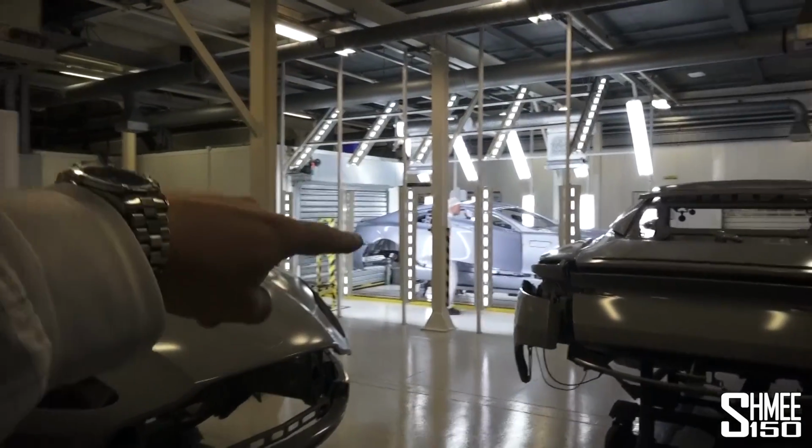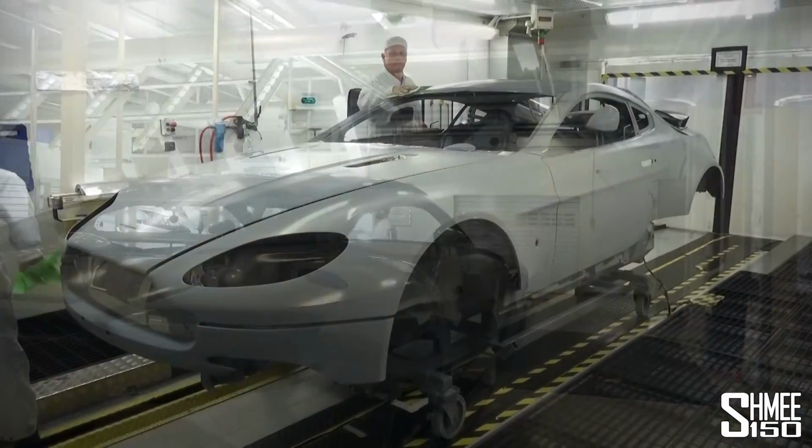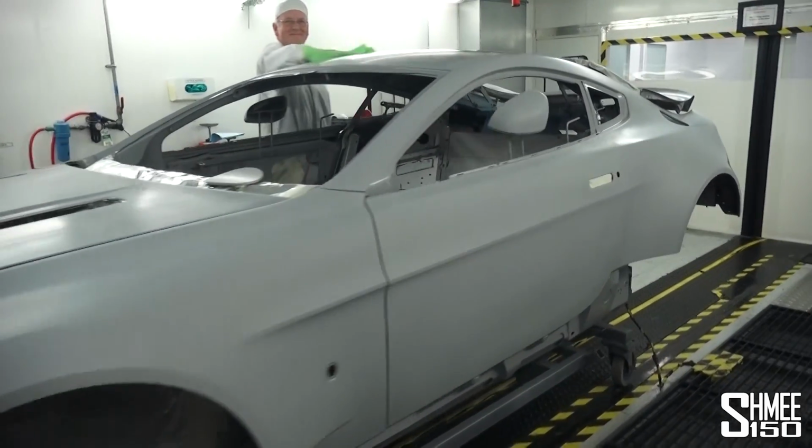The car here at the end has just come out. My car is at the far end. Let's go down and check it out. Here it is then, the first ever look at my future GT8, looking a little bit early in the stages, but this is what we're going to be seeing being painted today.